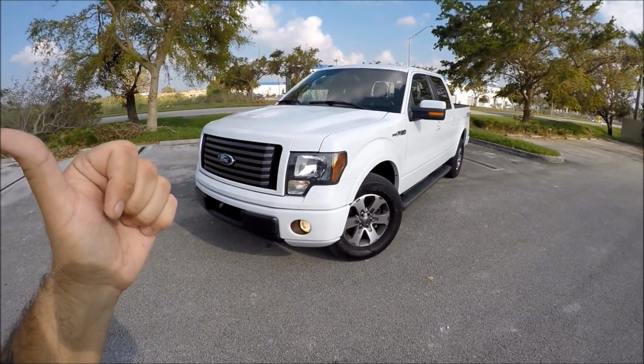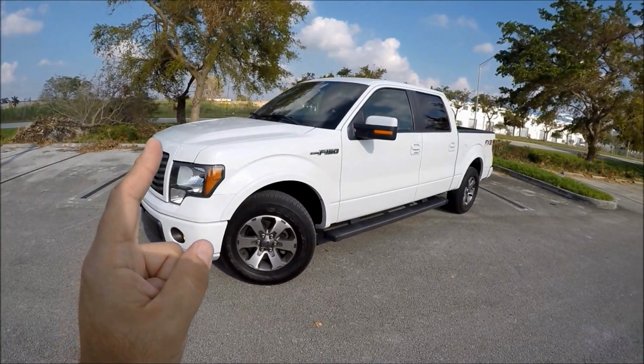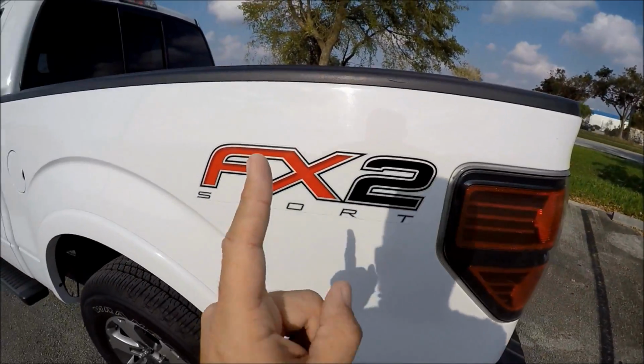It's your boy, Mr. Rand, and today we're going to be reviewing the 2012 Ford F-150 FX2 Sport.